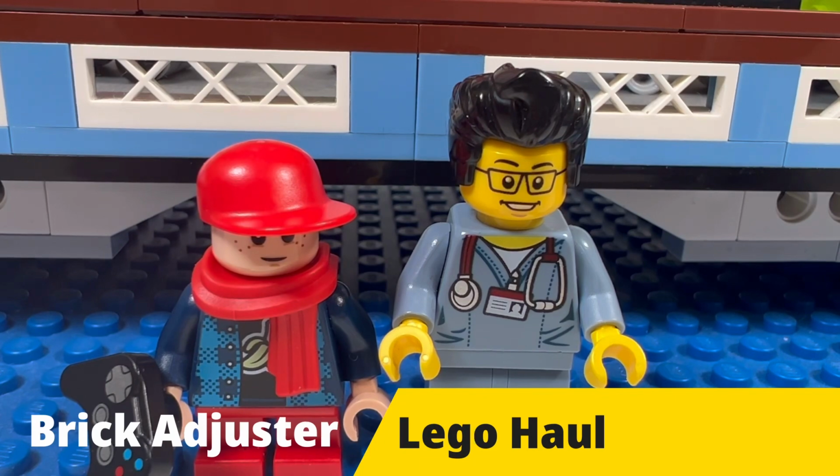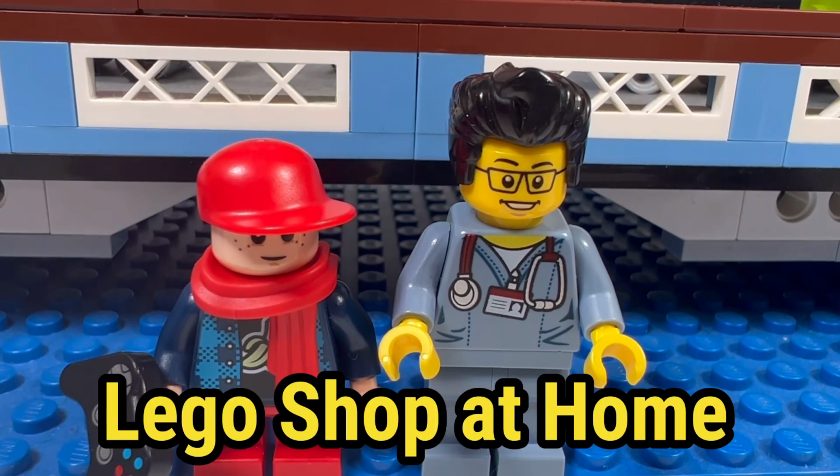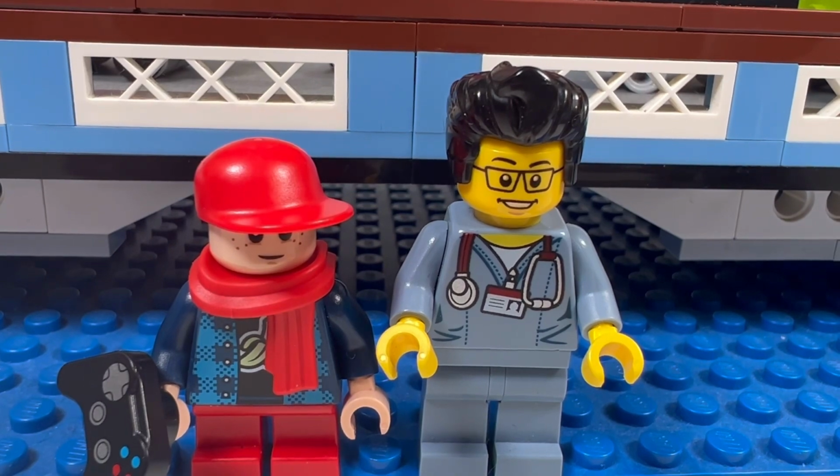Today we have a special guest. We have Little Brickhead. Today we have a package from Lego Shop at Home. So let's open it up and see what's inside.